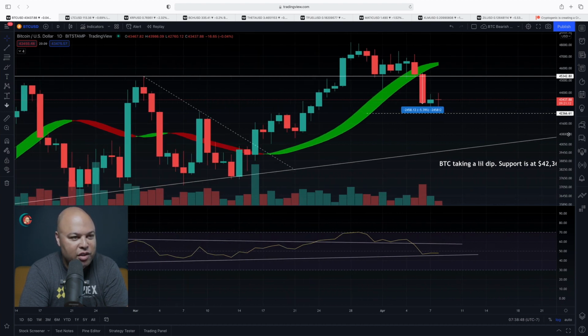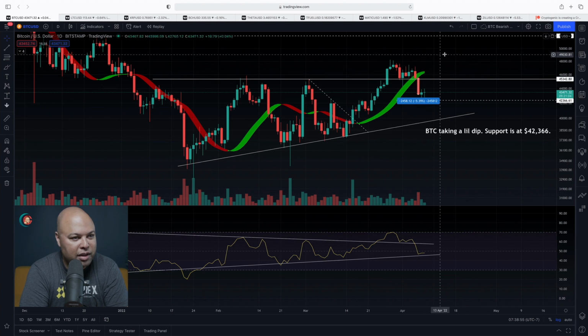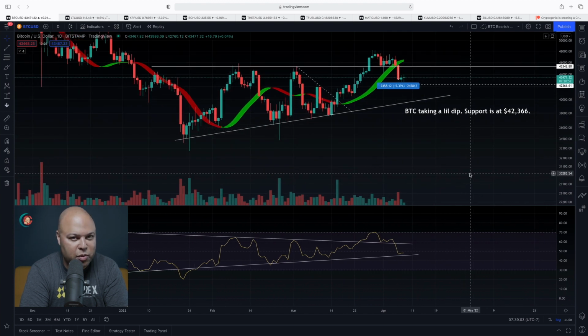Now, if we zoom out a little bit, still on this daily chart, what we see is we broke bullish above this ascending triangle. And typically that's what you do. You break bullish above ascending triangles. There's a difference between an ascending wedge and an ascending triangle. If the resistance on top is flat like this one, then it's bullish. You tend to bounce around in here and break bullish out of it. And that's what we expected, especially with Bitcoin breaking bullish. We expected the altcoins to break bullish as well.